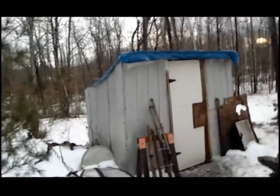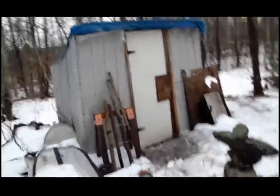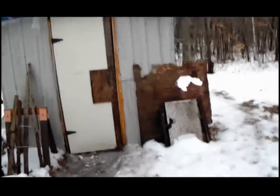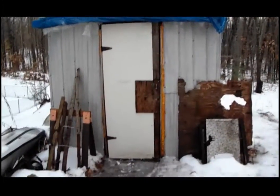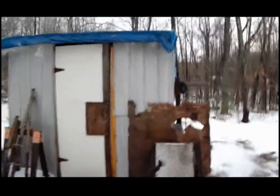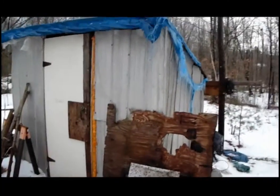And beside it we have our storage shed. My dad and brother built this quite a few years ago while I was living out west. I just put the door on it this year. Good friend of mine supplied me with some doors, so things haven't been too bad for getting them put in. Pretty heavy to haul in here.